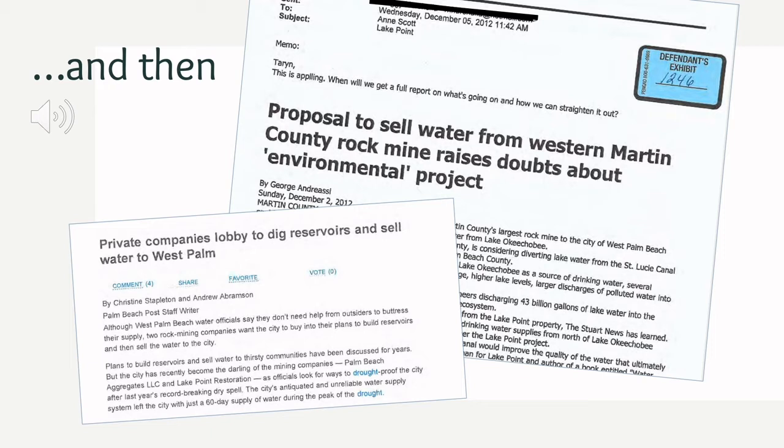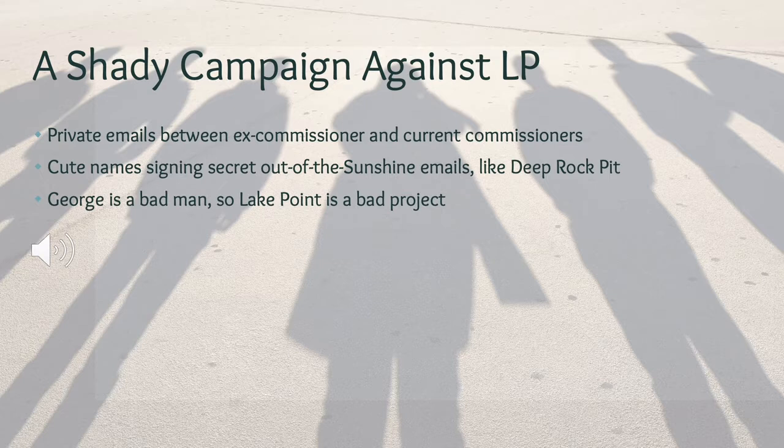Yes, it's true that there might have been 1 or 2 officials who didn't want our help, but the majority of the West Palm Beach Commission did, and the Water District was encouraging us. Otherwise, we wouldn't have been there. And then it got worse. There was an "In the Shade" campaign against Lake Point.